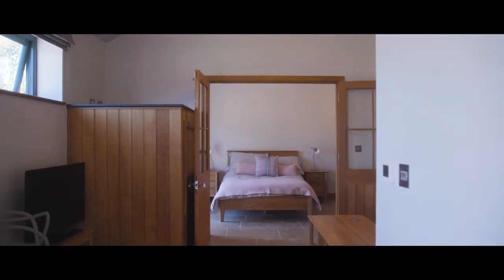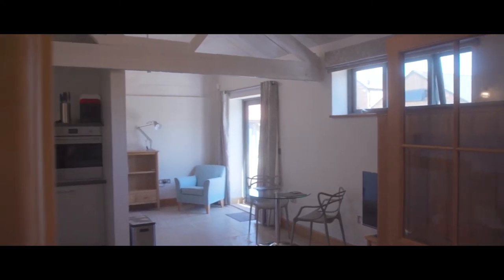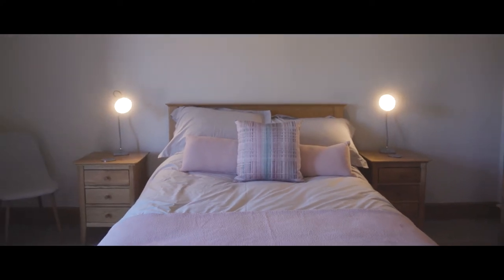The bullpen, 2 one-bedroom cottages, ideal for your friends after a hard weekend of partying, or even better, as holiday let. And there's a huge demand in the local area.